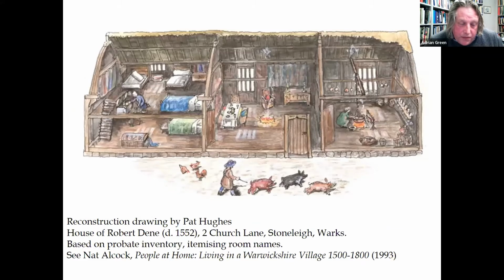Okay, just to make some very broad points, some very obvious points really, but if we're going to think about room use, we have to think about furnishings, and ideally through documentary evidence. And Nat Alcott's book, People at Home, is excellent at linking probate inventories to surviving buildings, and Pat Hughes's fantastic reconstruction drawings that really animate the house and show the houses with people at home doing their everyday tasks and showing the likely arrangement of the rooms.